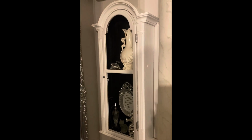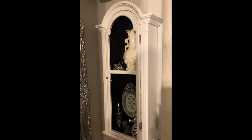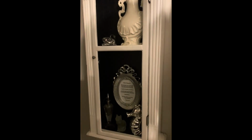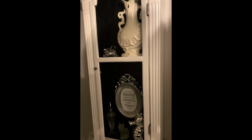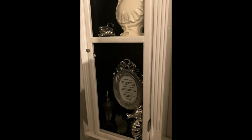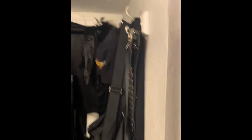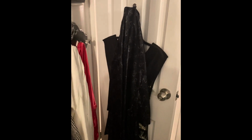Okay, so this is a little antique cabinet I found at an antique store. It was an old clock cabinet, I think. I just repainted it, painted the center black, and then I put these little things in there. And if you see this, I have little instructions, toilet etiquette, and over here I do too. But anyway, I just find little places everywhere to have hangers. I've got this thing, I use that all the time to hang stuff on. This is great for my robes, and that's another little hanger.